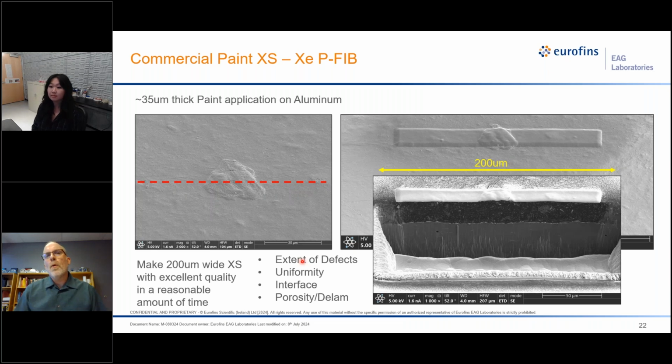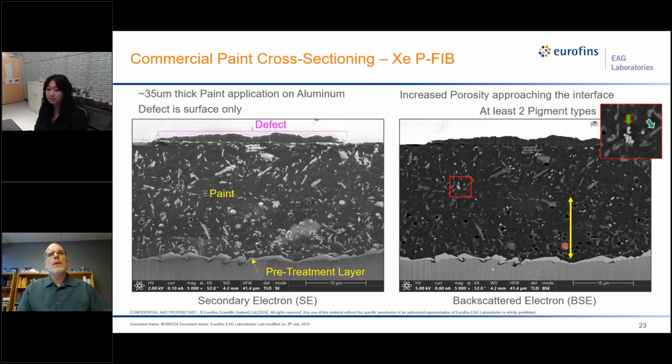We want to look at the uniformity of the paint itself, maybe look at the interfaces, look for porosity or delam. And here you can see we've made a large, over 200 micron wide cut in the paint down into the aluminum, about 50 microns deep. And then we can utilize the different SEM signals to look at the paint structure itself. We can see that the defect is actually very surface related, so it's not too much of an issue.